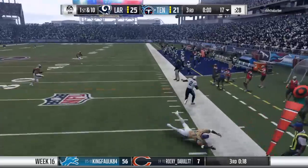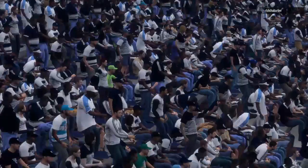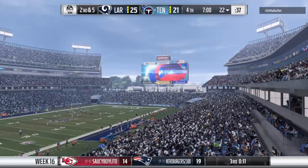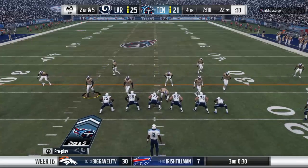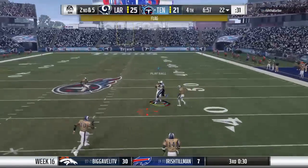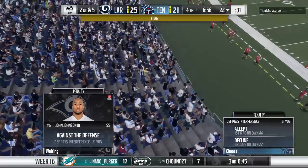Eluding the pressure, he's going to be out of bounds on what's going to wind up being the final play of quarter number 3. Back now in Nashville, it's Titan football here as they trail to begin the 4th quarter. Now they'll throw here out of the gun, and a flag comes in as that one falls incomplete.